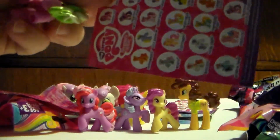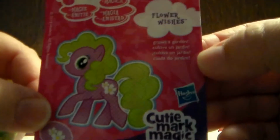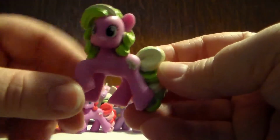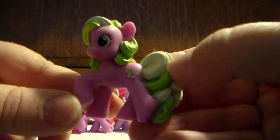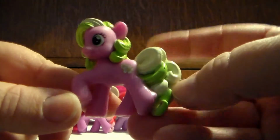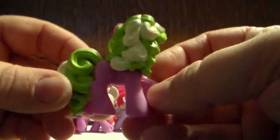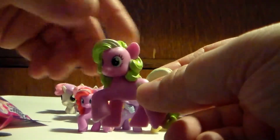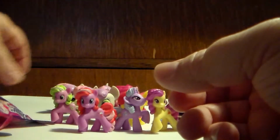And we got Flower Wishes. Here she is. She's very cute. I like the dual coloring in the manes and tails. I don't think they usually do that, or else I'm just not paying attention. So there she is with the army of Sweetie Belles.